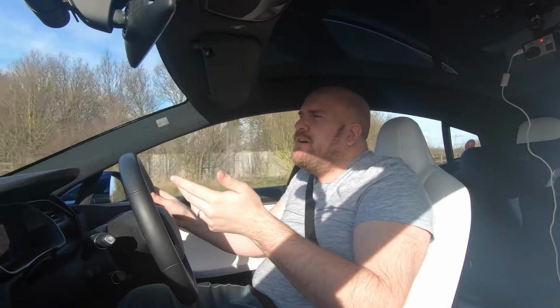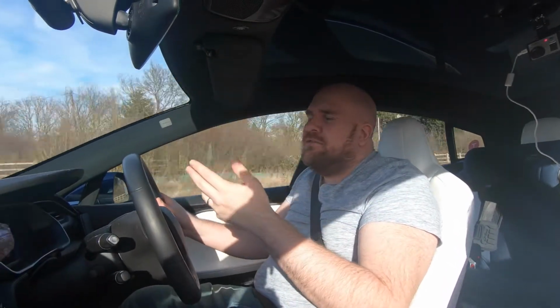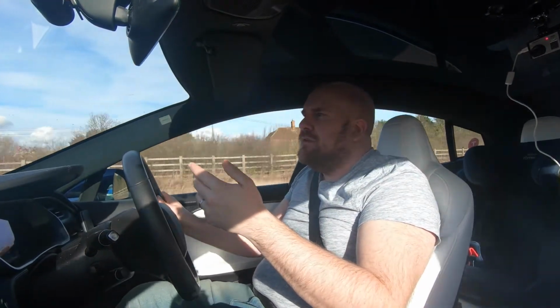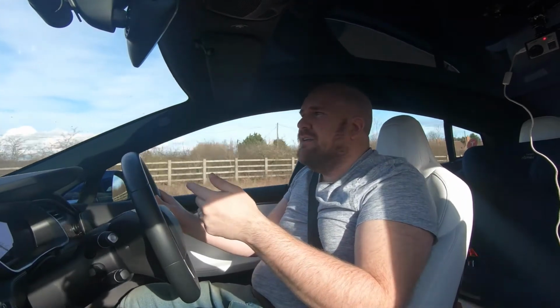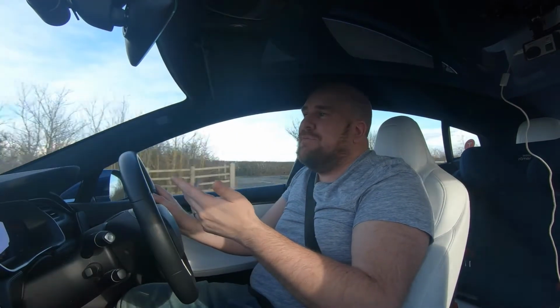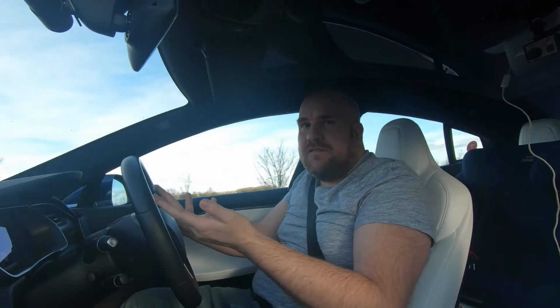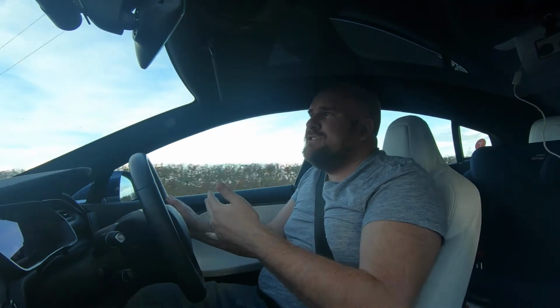But then it goes one step further, and you get the software downloads. So what will happen is I'll get a notification on my phone that says new software update available. I'll click download, and half an hour later I've got new software in the car. That's just incredible. So you've got that, and then the phone app is really useful because I can remote defrost the car in winter, I can remote cool the car in summer, and all that's just from the phone app.